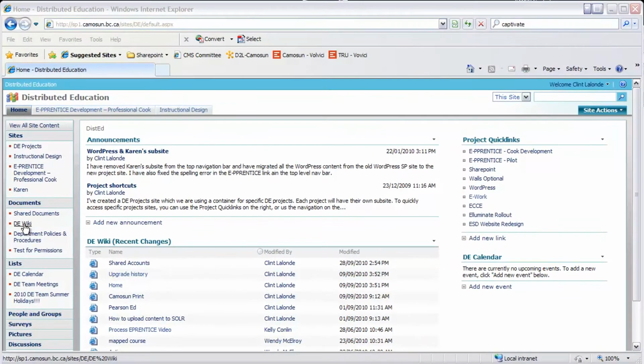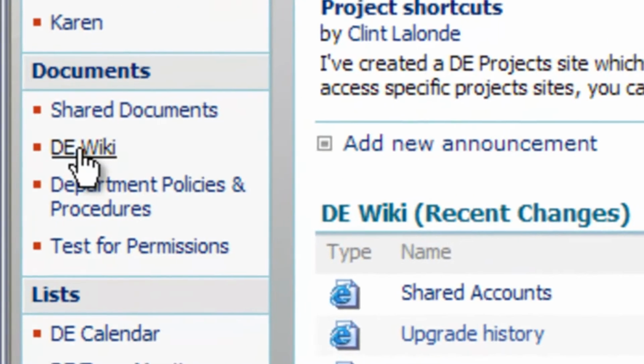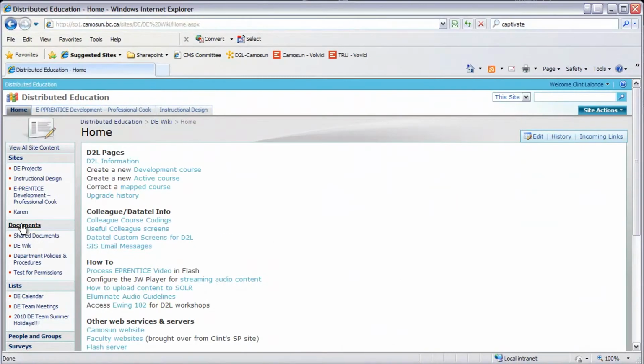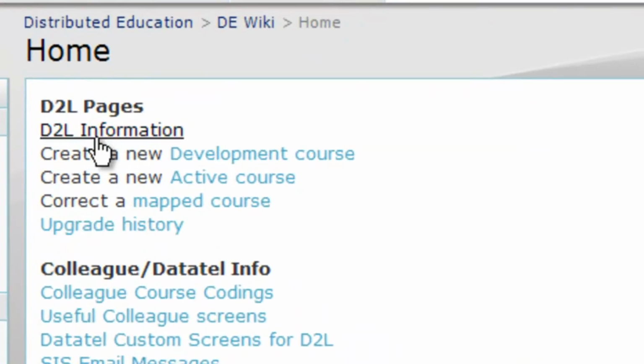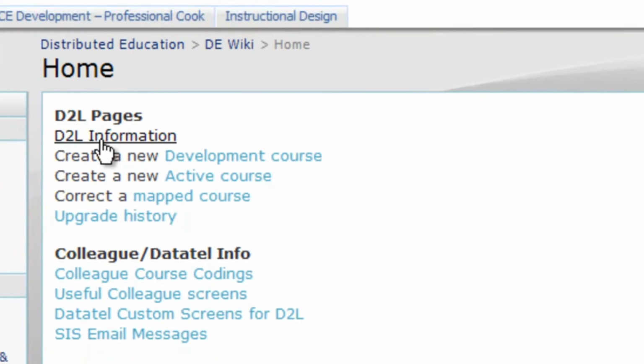Hi, I'm Clint Lalonde in Distributed Education. We've been using SharePoint in Distributed Education for the past year or so and have found it an invaluable tool for our internal processes. One of the pieces of SharePoint that we use a lot and really appreciate is the wiki. With the wiki, we're able to create shared documentation on our internal processes. We have a whole bunch of people that are often called in to do jobs that they only do every once in a while, maybe filling in for other people.